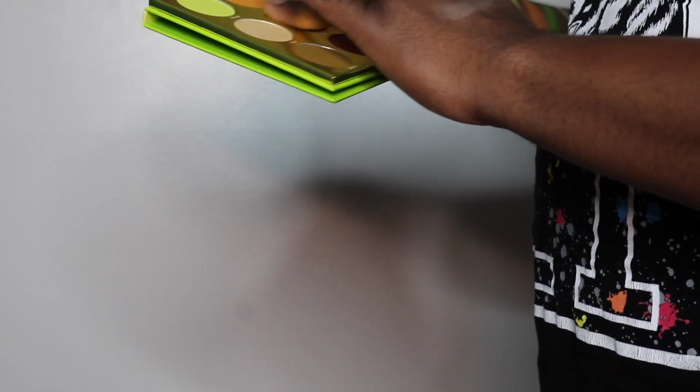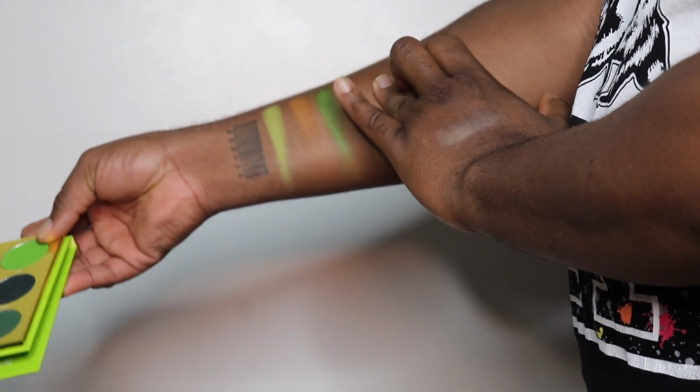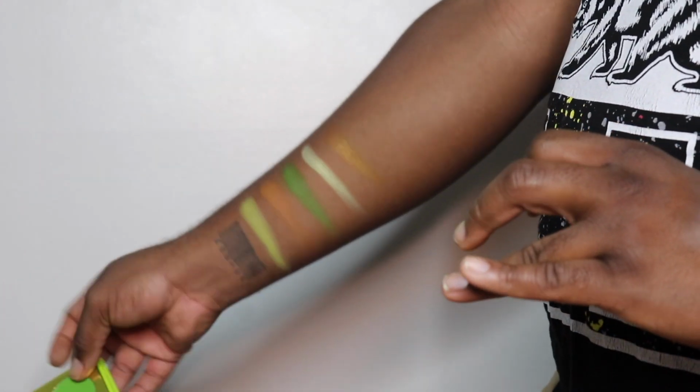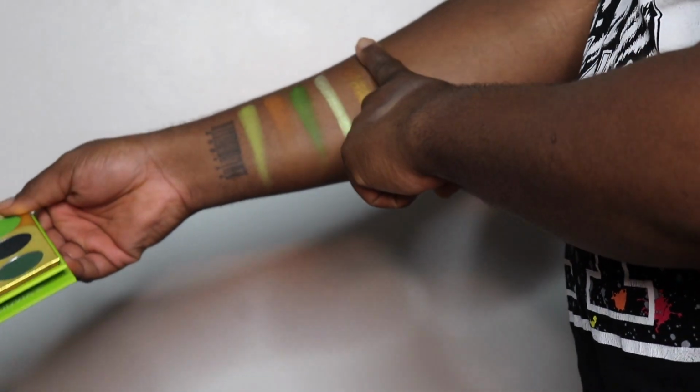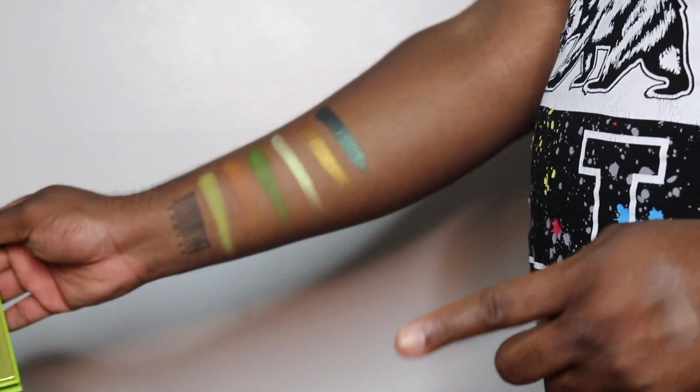Next shade we have is Chaga, which is also another interesting shade. It is a bronze gold in pan, but swatched, it has this green undertone shift to it. Stunning. The next shade in the second row is Kuba, which is a dark teal green. Super pigmented, super buttery, easy to swatch, easy to work with.